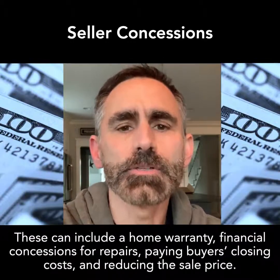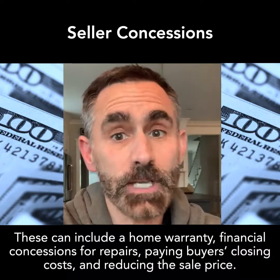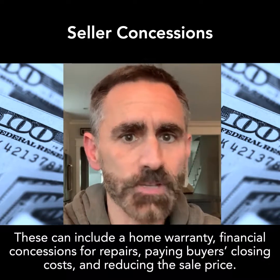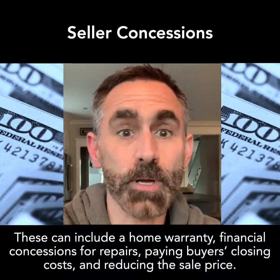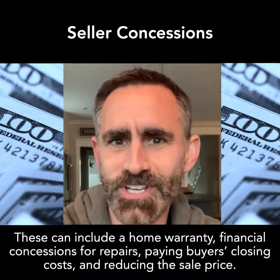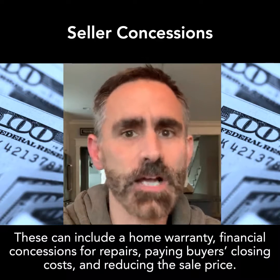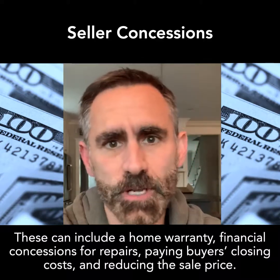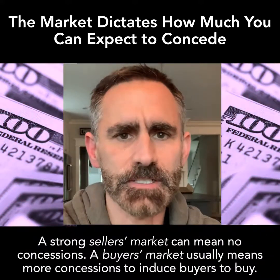Third, you've got seller concessions, which can vary greatly depending on your home, its location, and what the market is doing right now. These concessions usually take the form of home warranties, financial concessions in lieu of repairs, contributions to the buyer's closing costs, or simply a reduction in sales price. These costs are heavily dependent on the market.